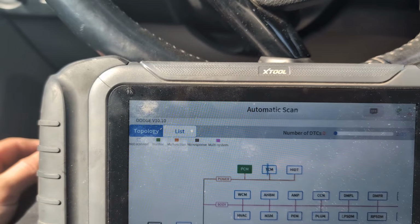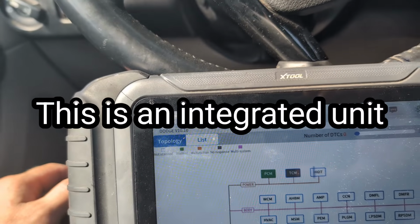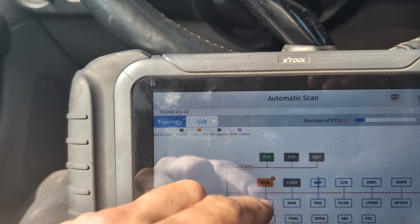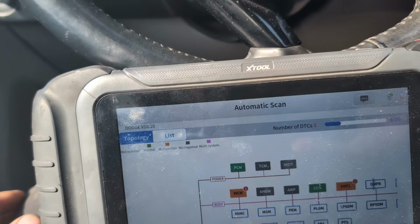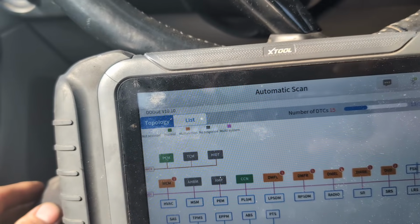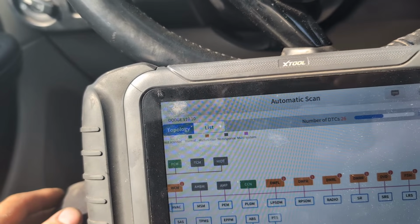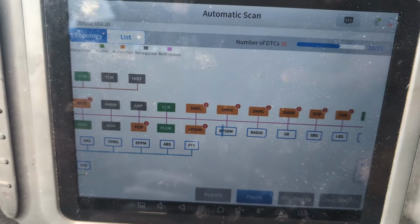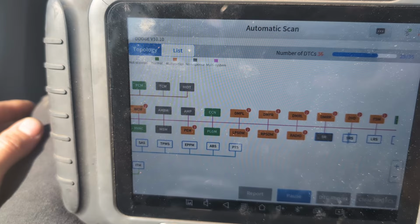I do see the park. The TCM, you can't see the TCM. The wireless control module has 2 codes, which is what you need. So your wireless control module lives up over here. Ooh, wow. There's a lot of codes. Most of them are probably going to be communication codes. They put a brand new battery into this vehicle. There is a lot of codes in this.